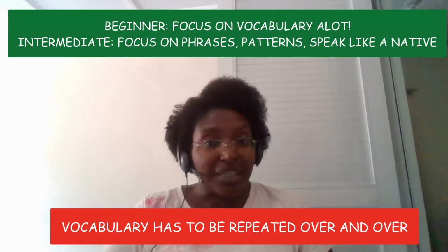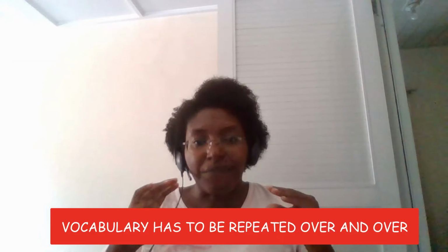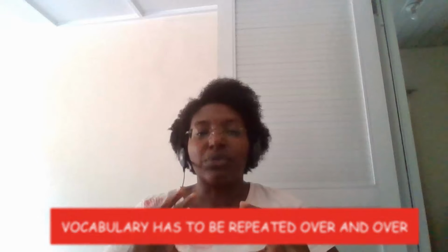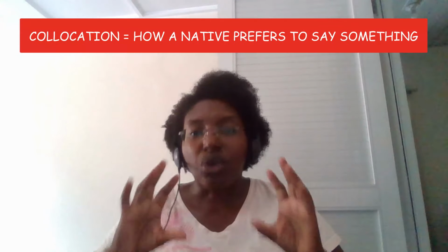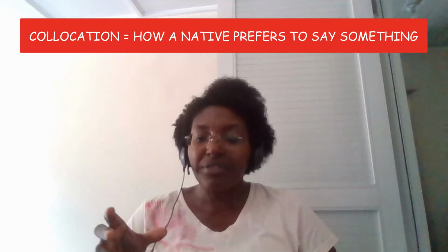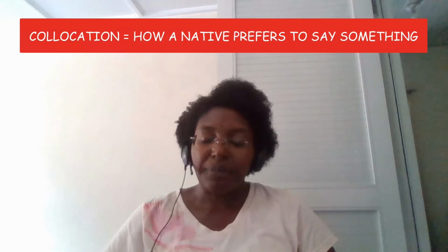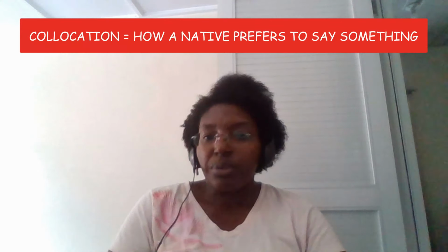When you get to the intermediate stage, you need to make sure you are focusing on phrases and how a native will say something. We call that collocation, how a native prefers to say something. Again, it's called a collocation. Every language has collocations. So you have to make sure the book is showing you that, ways that a native would say something.